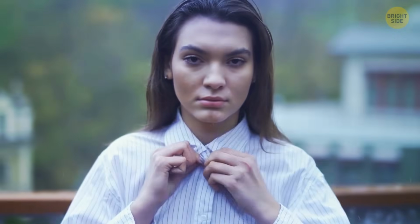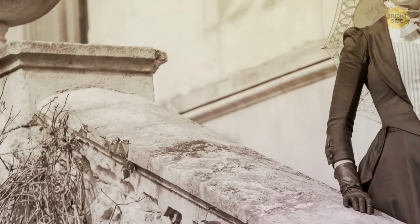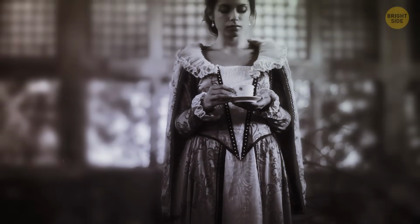Women's shirt buttons are traditionally on the left for a reason. Back in the day, it was a sign of wealth, as it signified that a chambermaid had dressed you, as having the buttons on the left made it easier for them to do up the shirt.